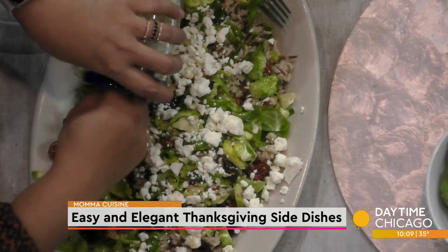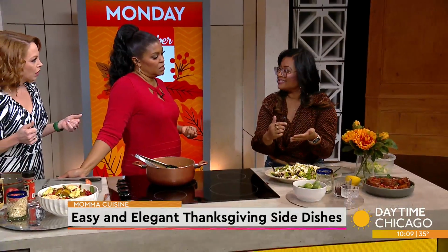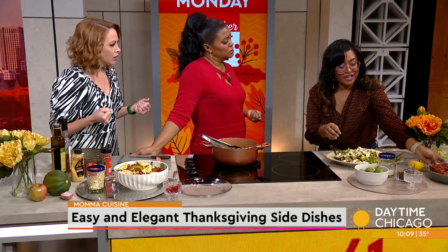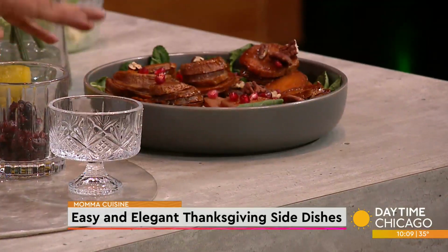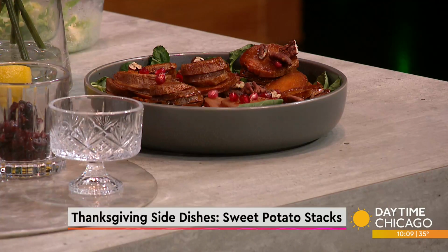And then lastly, I just wanted to take sweet potatoes. Instead, I did it in stacks, like in rings. Put it in the oven with coconut brown sugar, so something a little bit different. And then it's just serving it different. We took the same pomegranate, same arugula on the bottom. And now you have these really nice, different sides. This is delicious.